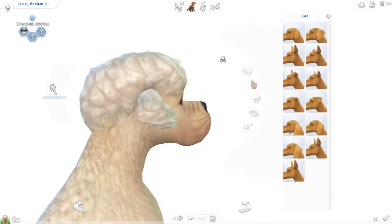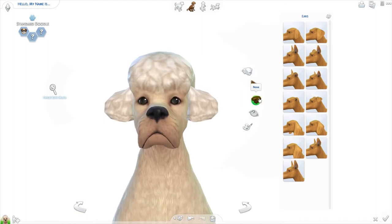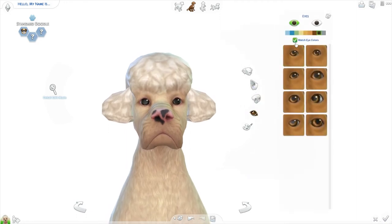Why does the hair look like an old lady? I don't know. It looks kind of like brains. Oh, we can change all of the colors and stuff. Oh, we can change the nose. Let's get a fun nose. Oh, yeah. That looks like a Great Dane's nose. Ooh, do we want two different color eyes? Is heterochromia very common in dogs?